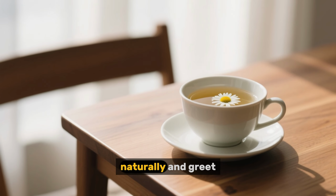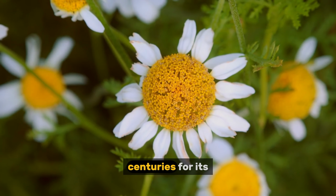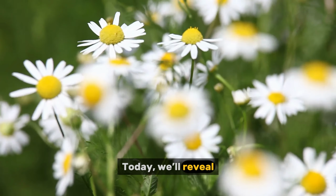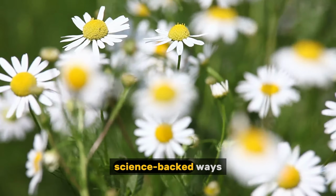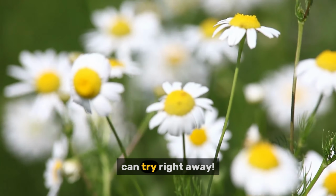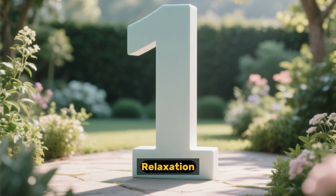Ready to unwind naturally and greet each day feeling your best? Chamomile has been treasured for centuries for its gentle, calming powers, but recent research shows it offers so much more. Today, we'll reveal the 10 most soothing, science-backed ways to enjoy chamomile, each paired with a simple recipe you can try right away. 1. Reduces anxiety and promotes relaxation.